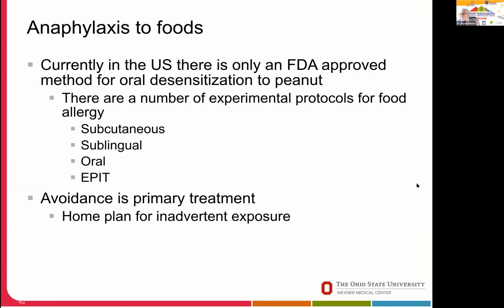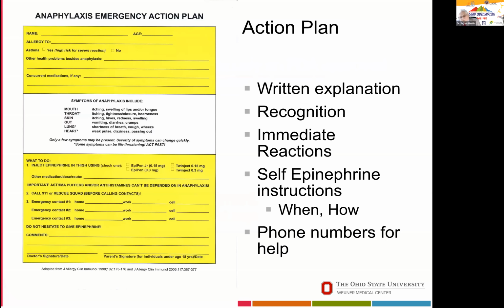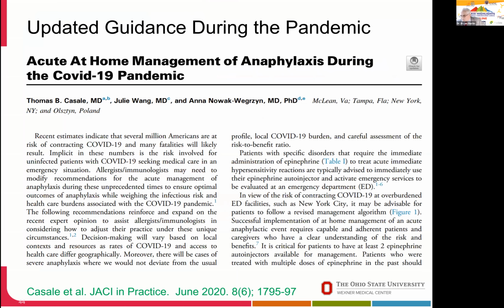So typically avoidance is our only treatment for foods, with the exception of now the FDA approved oral desensitization for peanut. Every anaphylactic patient should have a written action plan that tells them how to recognize anaphylaxis and what to do and who to call for help. This is really critical in COVID times.